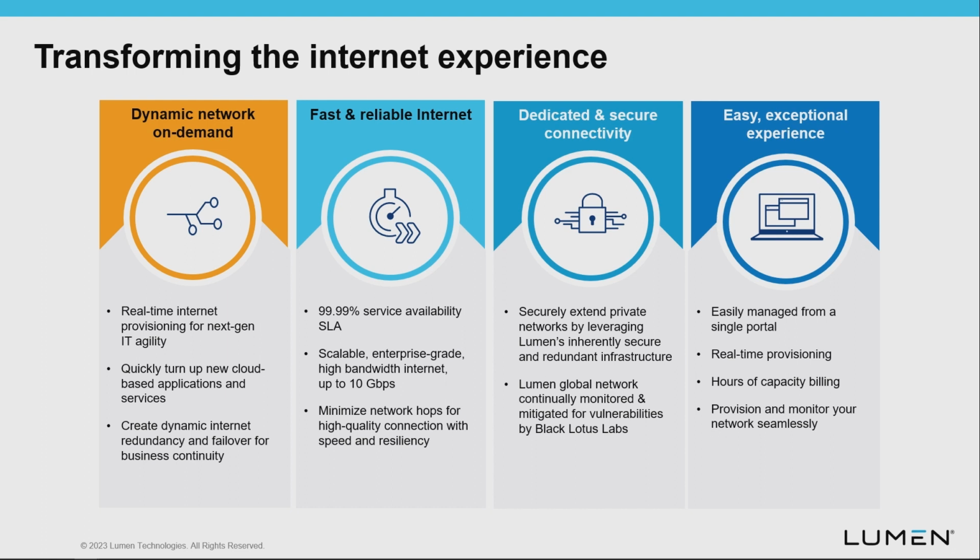For us at Lumen, consumption-based billing is a game changer, especially in today's hybrid working environment. So why pay for peak rates during non-peak times when you can burst on demand when you need it? Lumen Internet on Demand allows you to utilize bandwidth at your discretion. We also understand that from an enterprise perspective, reliability truly matters. When you look across our fiber optic network, we hit 99.99% SLAs, not only for our traditional DIA internet product, but for Lumen Internet on Demand as well.